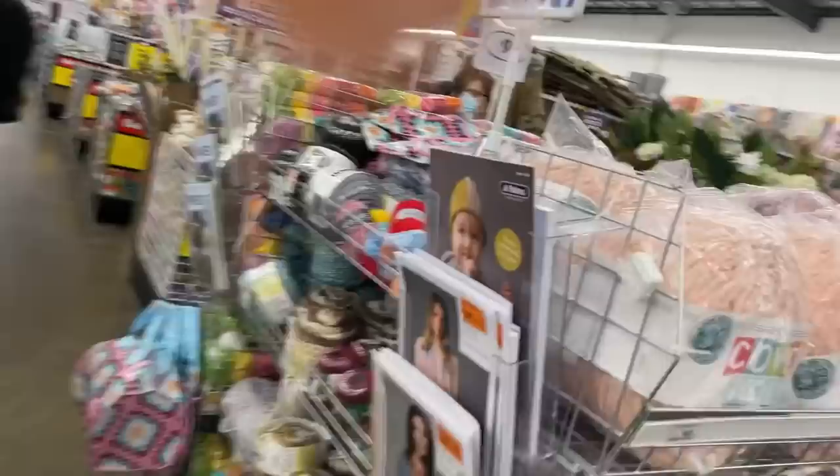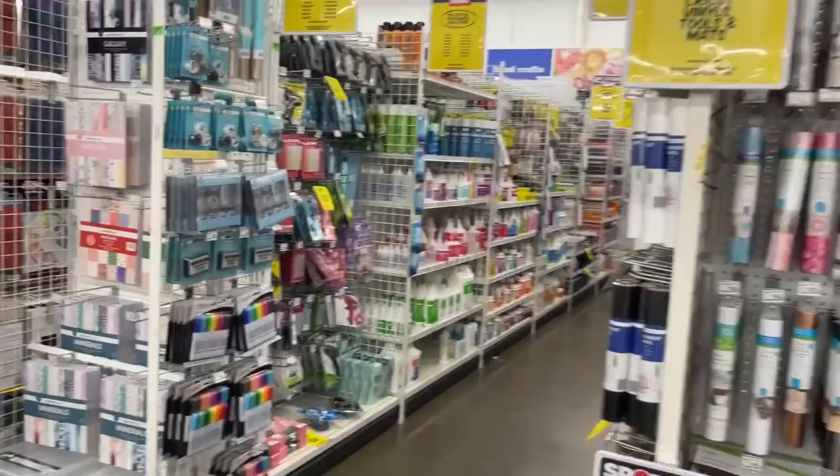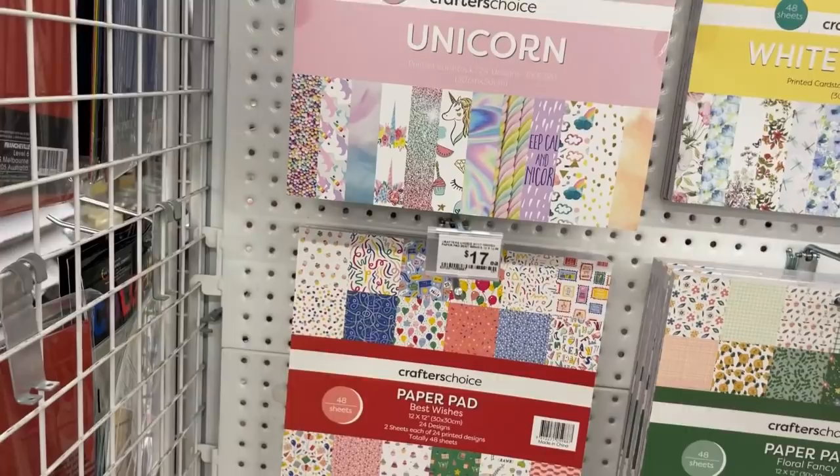if they've got what? Bargains galore, $80. Jeez. I'll have to come back and do another video and do the other half of the store that's over there, because I need to find some cardstock. Now, and I wanted to see the storage. I missed, oh, look at that, unicorn, $17. But these are papers, I need cardstock.